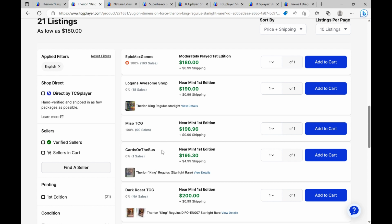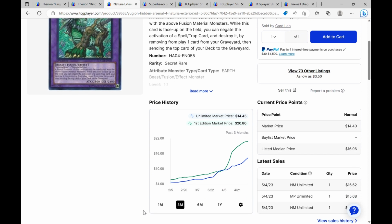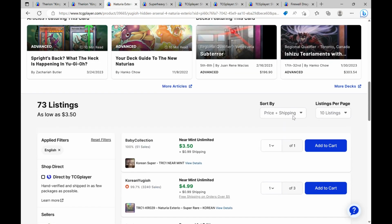If this is a potential card you were thinking of investing in, I would just hold off on that. Nigeria Exterio has been going down. Originally I could have sworn that this card was just hard to get. I went to my locals, went to Frank's, and didn't find any. And now it looks like they're starting to calm down.